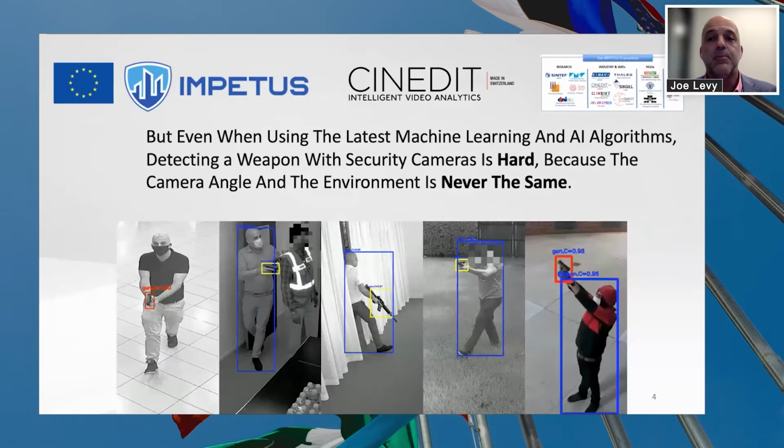Now, as you can see, even by using on our end the latest machine learning and AI algorithms, detecting a weapon using CCTV cameras is hard because the camera angle and the environment are never the same. You can take a camera that you have today in Oslo, you can take the same camera in Padova, the angle is going to be a little bit different, the environment is going to be different, such as lighting. Some countries can be very cloudy, snowy, rainy, like Oslo, and sunny, like Padova.